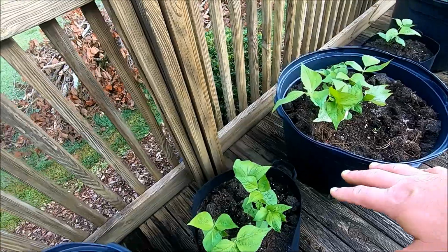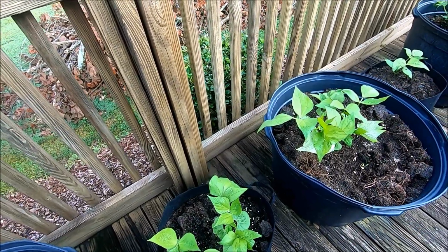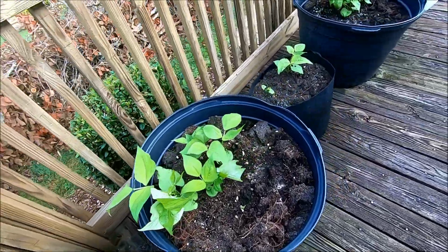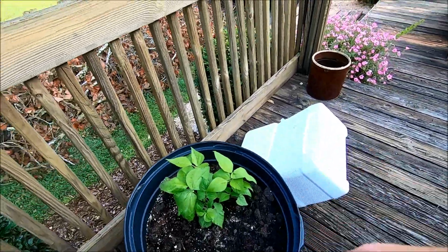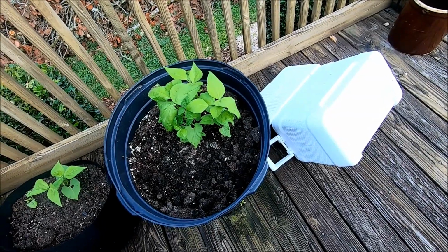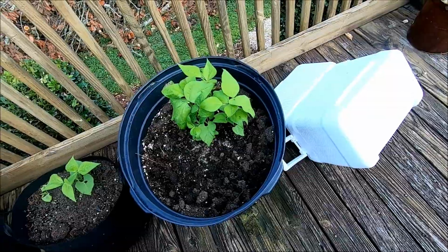But the grow bags seem to be doing better overall than the tubs. I don't know what the deal is there, but you can see this is what we've got. And if we can get just enough for a little mess to eat, that would be great. I don't know how they're going to do. We're just going to do something we're trying.